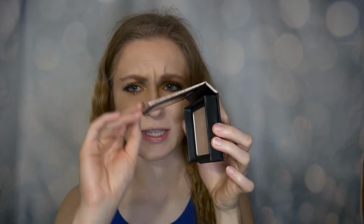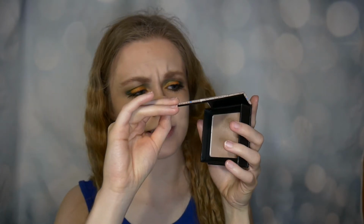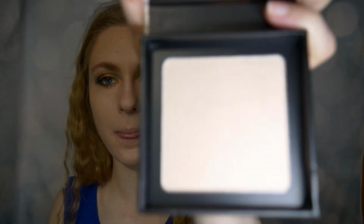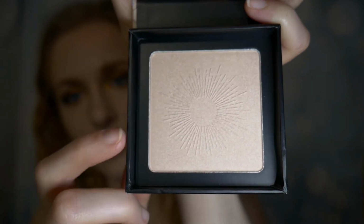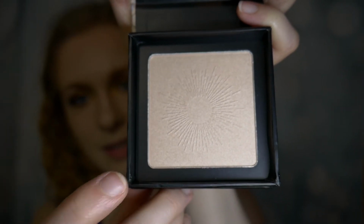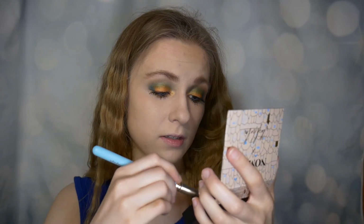So this is what the box looks like. It's a little chunky. Like, the product isn't huge. It's, I think, a standard size highlighter. This box is a bit chunky. Not complaining, just observing. Ooh, it has this really pretty sun pressed into the pan. It's called Midnight Sun. It's cute. Okay, now let's just hope for the best.